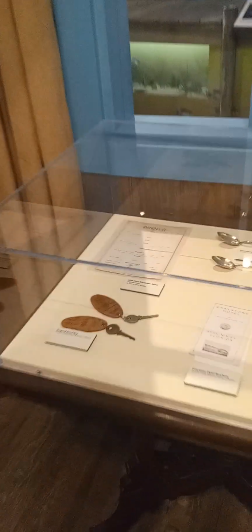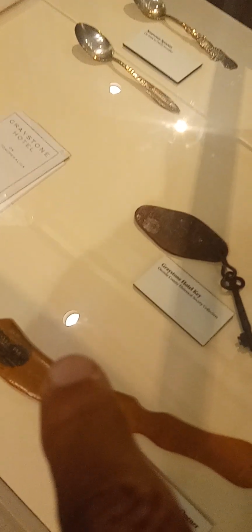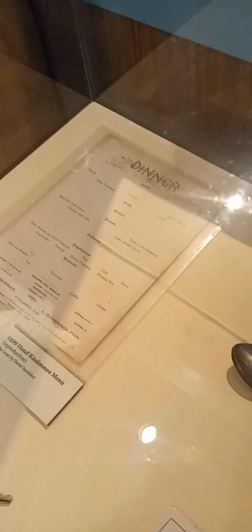I remember the cash register. I used to live in Mount Vernon. Yeah, they used to have an old cash register. Yeah, look at the old hotel keys. Wow, and check out the letter opener. That's a crazy letter opener. Hotel keys. Oh, look, there was a recipe, or your menu. Let's see how much it was. Does it say? No, it doesn't say.